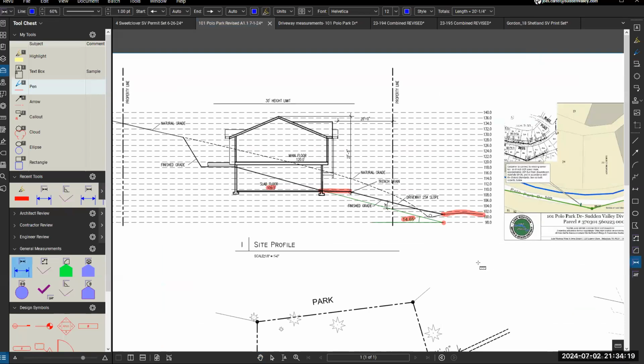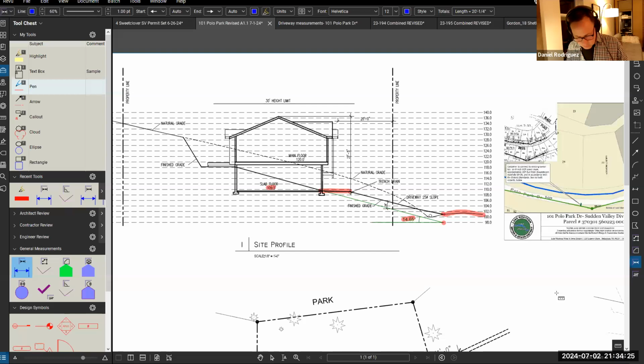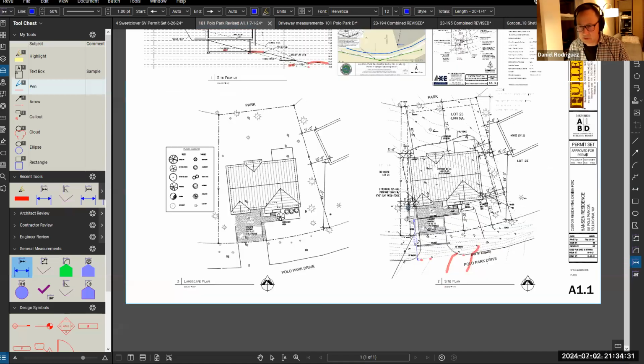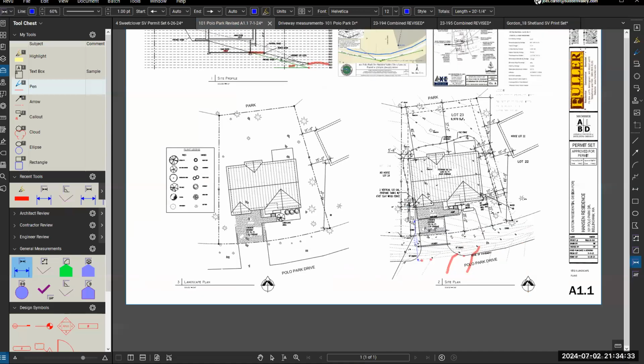And then we can resubmit the plans. And then I think there was a tree issue too that we want to talk about. So I think you understand where we stand with all this stuff. So at this point, I would say that I make a motion to deny as submitted.